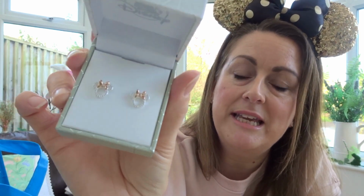So you'll definitely see some jewellery around in most of the shops. Absolutely beautiful, stunning pieces. I do find that the Disney jewellery does actually last quite a long time. It doesn't tarnish really fast.